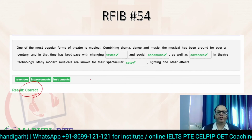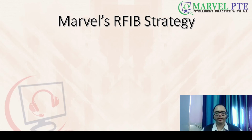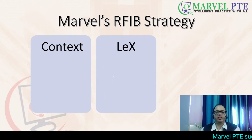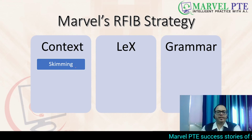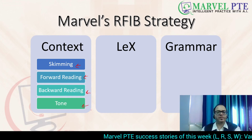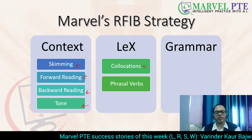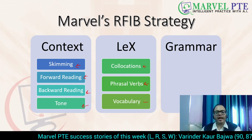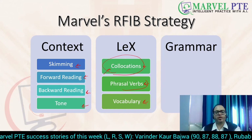So if you see, if you know the right strategies, the knowledge of collocation, you can easily solve reading blanks. And what are our strategies? Our strategies are based on context, lexical resource, and grammar. So in context, we do skimming as you have seen. Then forward reading, backward reading, and tone analysis is important. In lexical resource, collocations are very important. Then phrasal verbs and vocabulary. In phrasal, you have seen the importance of collocations today.